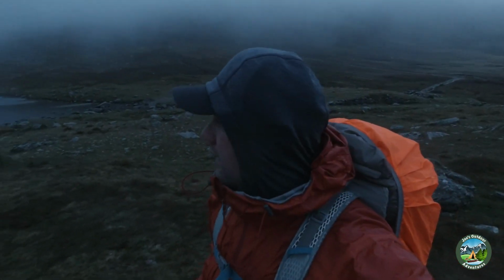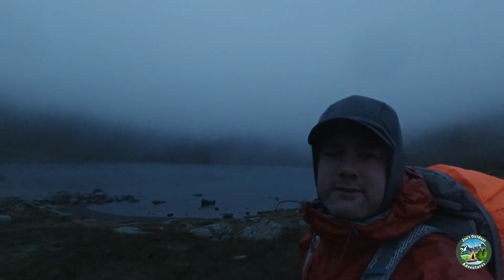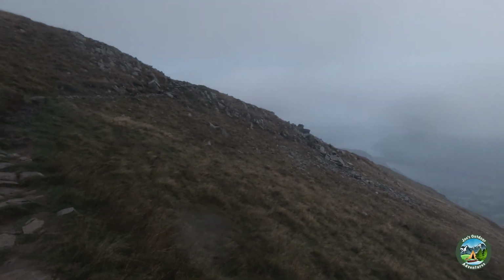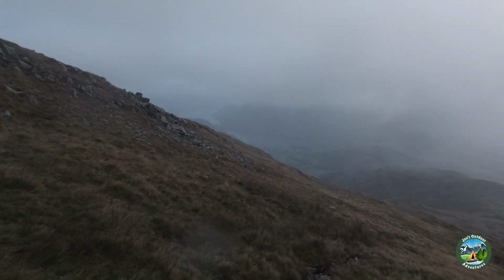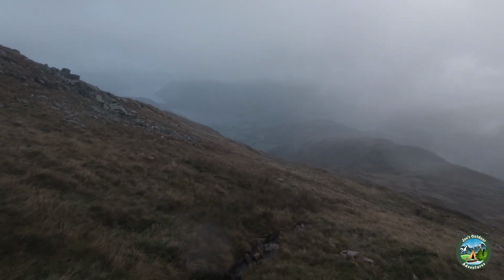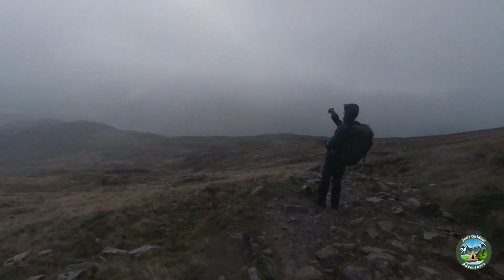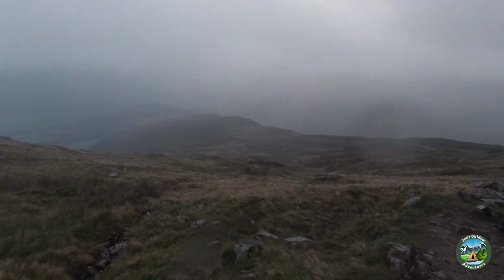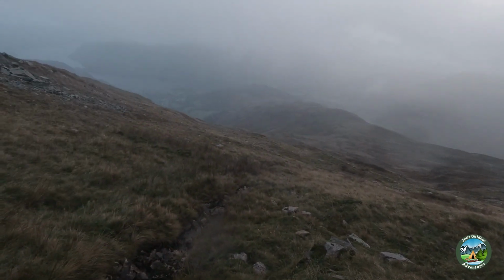But still no views this morning. So yeah, we'll just crack on. We'll see what happens. Just managed to come down out of the clag now. You can just see all the water and Glenridding in the bottom. I'm just going to follow this path down, it just sort of loops down, straight down that valley.